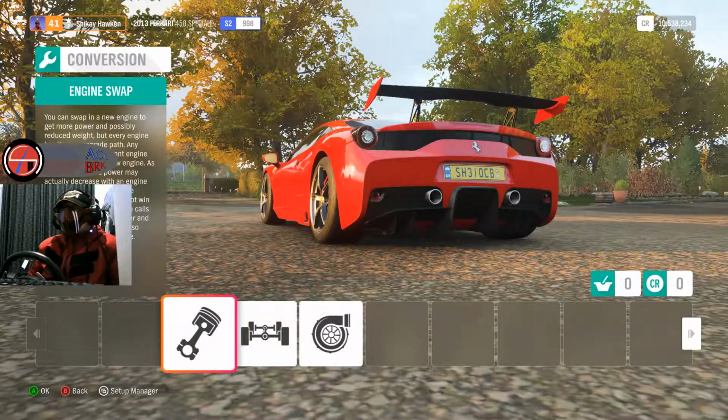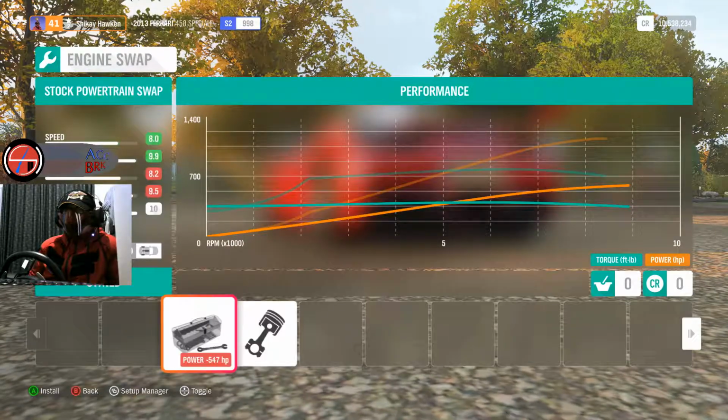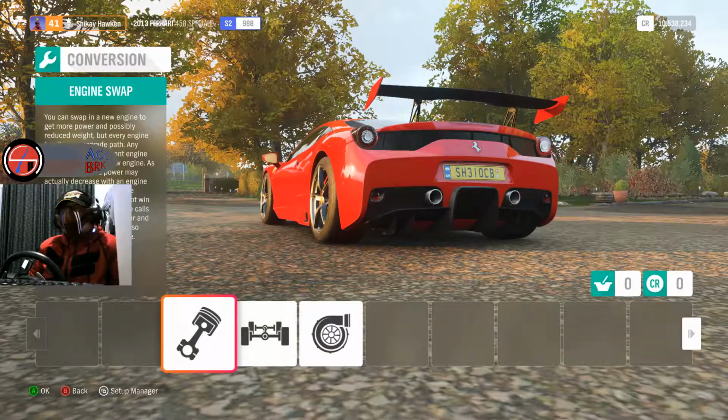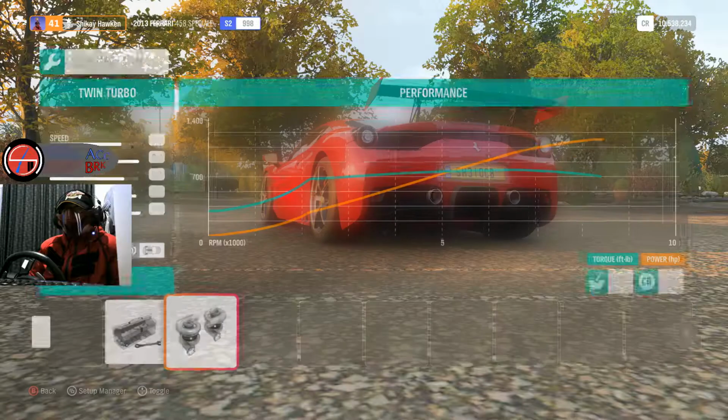Engine swap. I obviously swapped it with the 5.2 liter V10 because it won't reach S2 class otherwise. I'm still searching for an S2 class car, but I'm pretty sure if I use the stock powertrain and give it all-wheel drive, that will work rather well. Maybe I'll try that in the future.